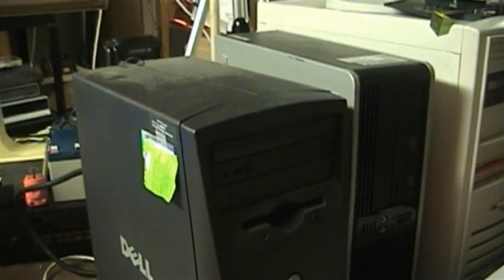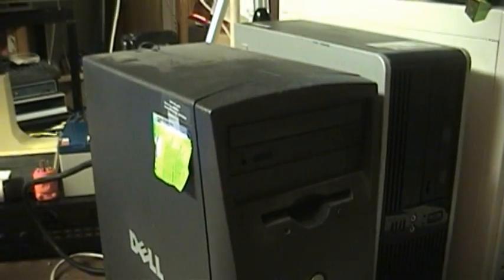This time around I've got just a quick, well, hopefully quick little computer video that I wanted to make before I went ahead and returned this Dimension 2100 computer system back to storage on the computer shelf of doom. Dun dun dun!